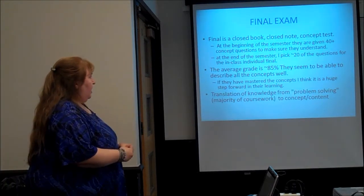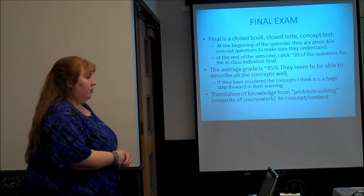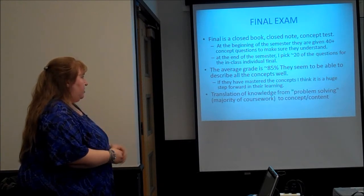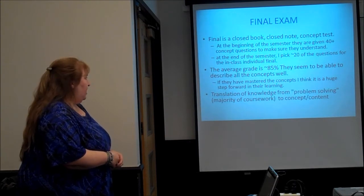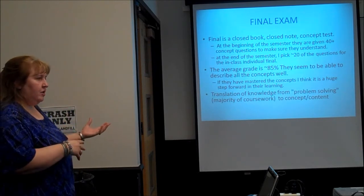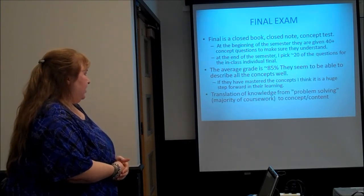So by giving them the problems and then just handpicking ones from what they did, it makes me feel like they probably know close to all 40 of them, because I'm randomly picking them, and they're doing really well on it. And if they've mastered these concepts, I think it's a huge step forward for the learning of this topic. It's an interesting way of looking at it, but it's a little bit of a translation from problem solving back to concepts, which I think is the way I learn best. So it's the way I'm, unfortunately for some, teaching my students and getting them to work.